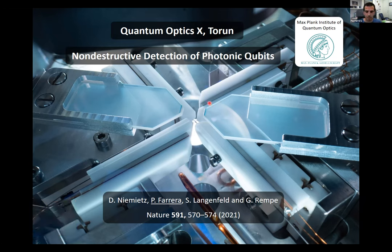And I will be speaking about the work we did in the Max Planck Institute of Quantum Optics in the group of Gerhard Rempe about a very subtle optical detector, which is a detector which can detect photonic qubits without destroying the photon and without destroying the quantum information.